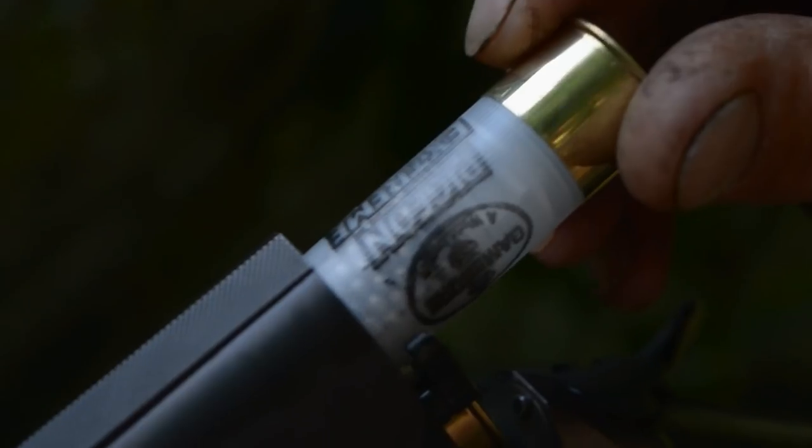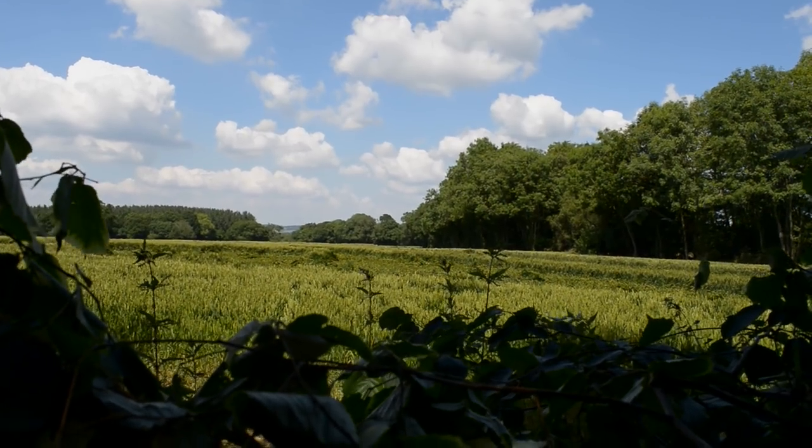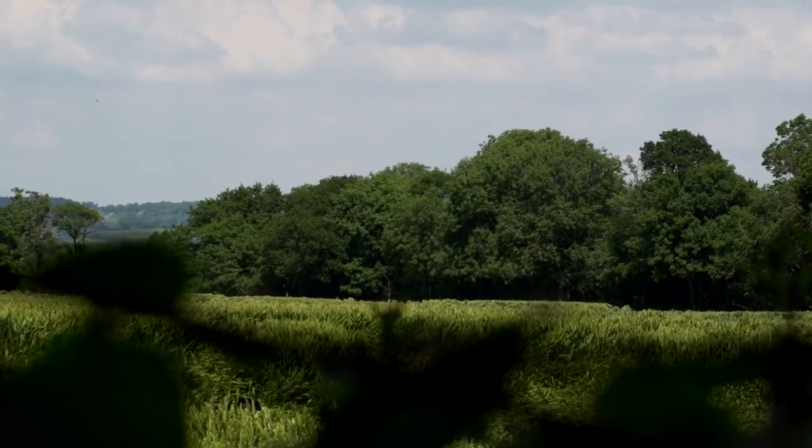Everyone knows what crows are like, they're pretty clever. The fear is always that these clever birds will soon find some other flat patches of wheat, but we do get some shooting.